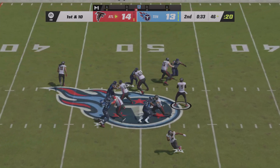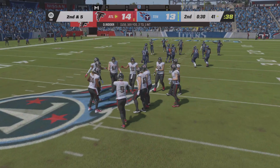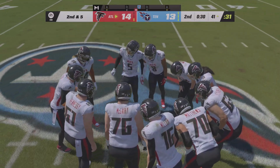They'll look to throw here on 1st down. And he's got his man in stride, complete. And he's got this down a yard or two shy of the 40 before he's out of bounds. It'll be a gain of 5, and it'll be 2nd down.